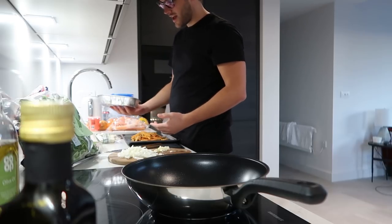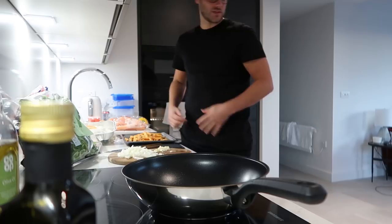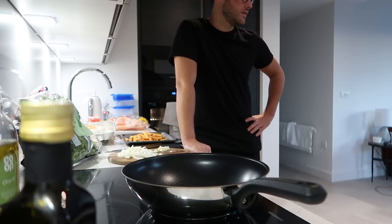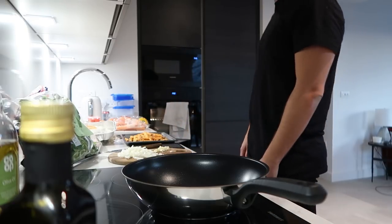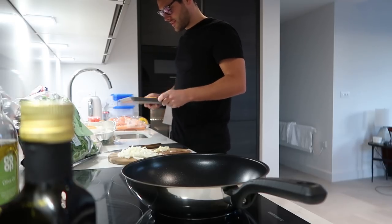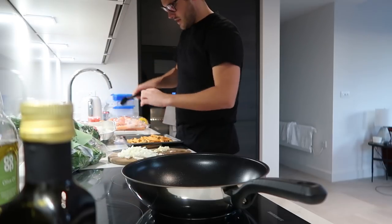So we're trying to be healthy. But we need some sort of carb at the moment. I went to the gym this morning, so it's hard to cut out carbs straight away when you've been going to the gym. We hardly did that much at the gym. No, but still. You need your energy, don't you?